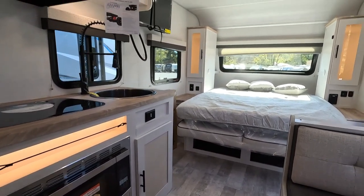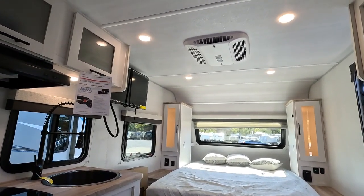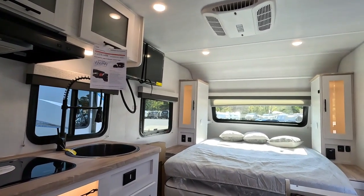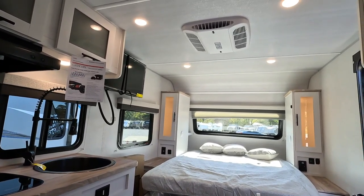And this is the upgrade 15,000 BTU roof air over the traditional 13.5, even though either one of them would have been fine in here, but it's only a couple $100 to go to the 15,000. So when it's in the dead heat of summer, you'd probably appreciate that.